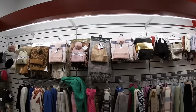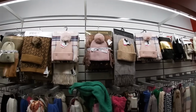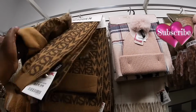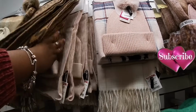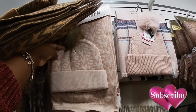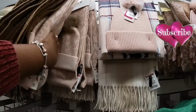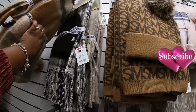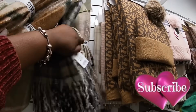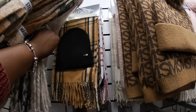We've seen all of these sets. The Steve Madden at a previous TJ Maxx. We didn't see this one. This is cute. $20. And then they also have it in a pink. $20. The cream. The black.